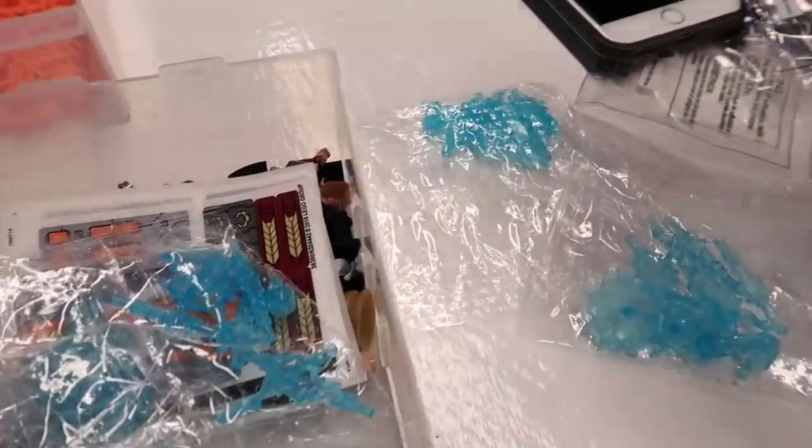We're going for bag number 1. So weird, I was getting these all set. It's 1, 2, 3, 4, 5, but there should be 6.